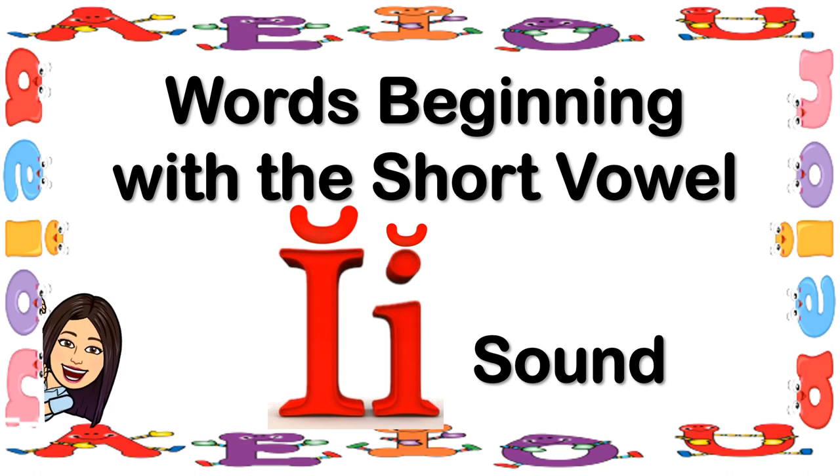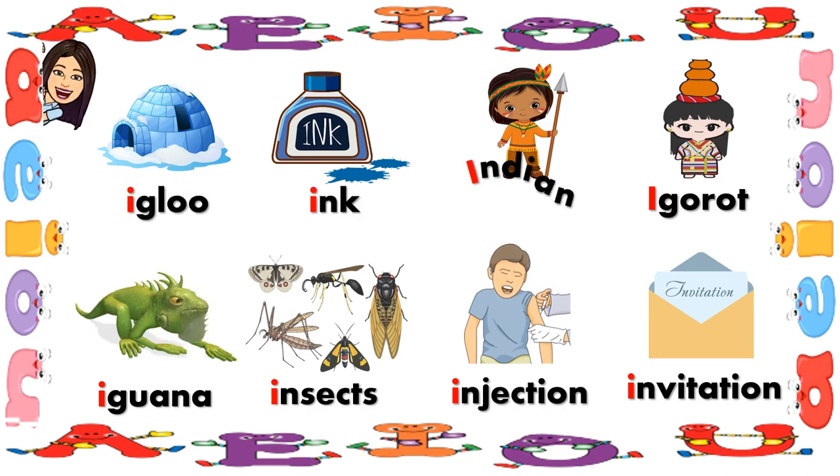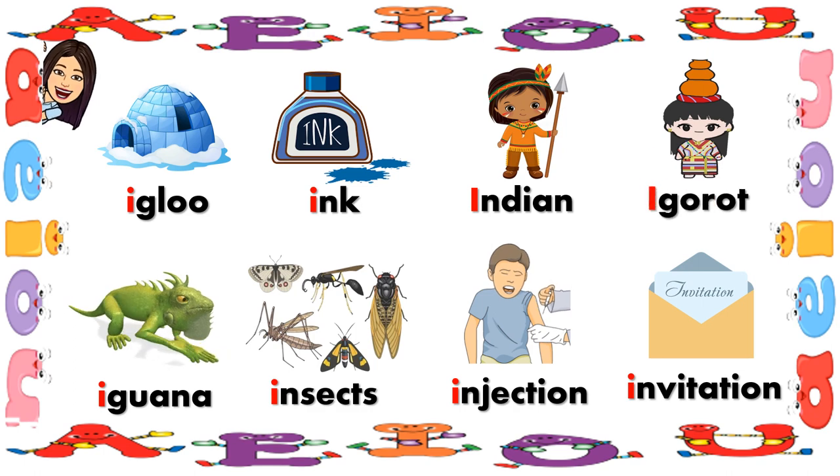Words beginning with the short vowel I sound. Igloo, Indian, Igorot, iguana, insects, injection, invitation. Now, say it with me.